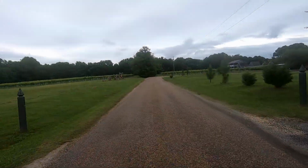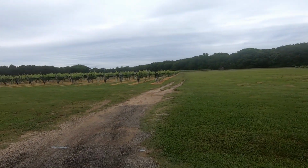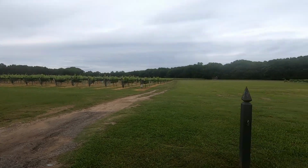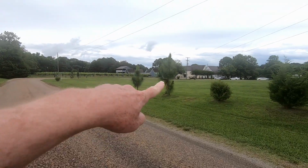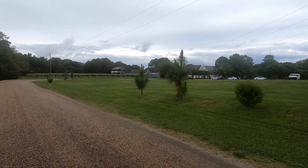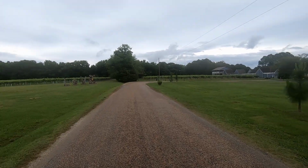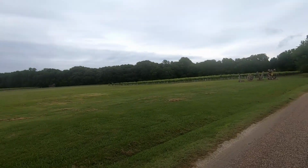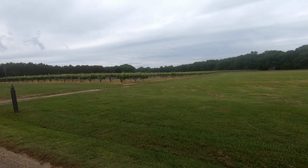I mean the grapes. Yeah, so this is called Williamsburg Winery. It's where we were yesterday. They have some buildings and tasting rooms and a restaurant and stuff. And they make their own wine here on their field. It's a pretty big field. It goes way over there.